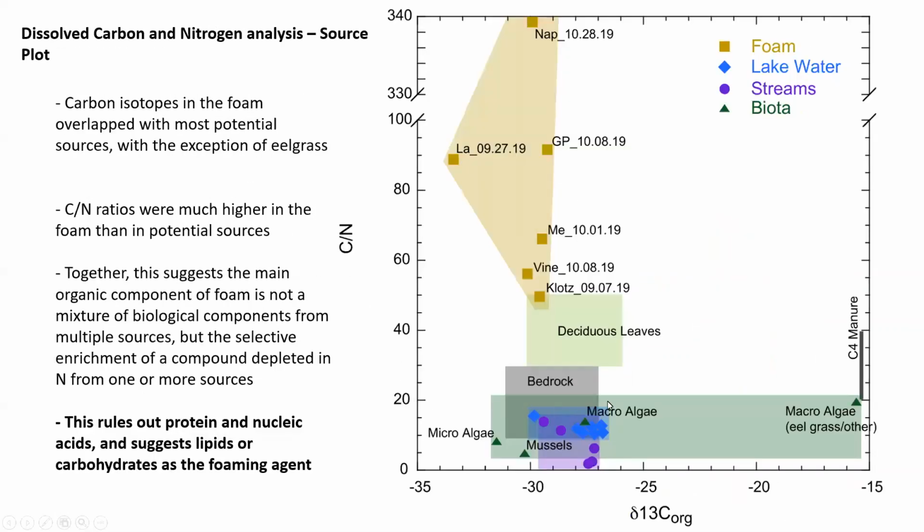With the isotopes, there are a couple of samples I want to point out, covered by the Zoom video, but over here, you see that C4 plants like grasses, corn, or C4 grasses like eelgrass have very different carbon signatures. So we can rule those things out with the carbon signatures. Everything else looks kind of the same.